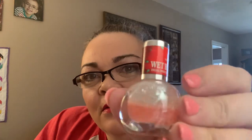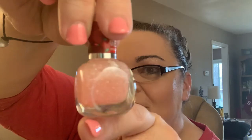What is this? Wet Bandits. Dual Phase Perfume Oil. That's different. Can you see it swirling and glittering? I have never had anything like this before. It's a rollerball.